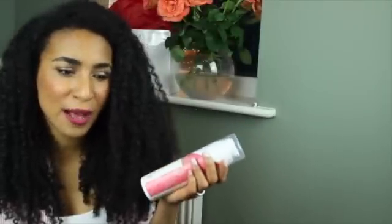Would I purchase it? Would I repurchase? Absolutely. I really did enjoy using this, and I think I'm definitely going to be switching it up with my co-washes. Probably 2 weeks with this and then 1 week with my co-wash.